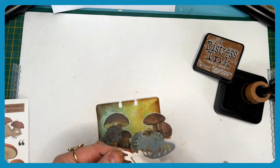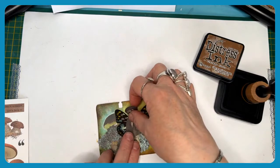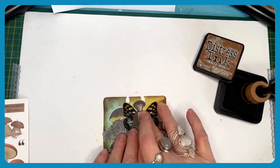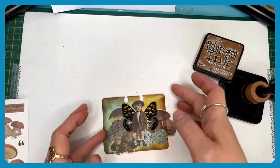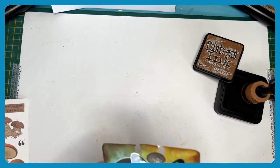So cute. There you go, and I'm just going to pop him down. Oh, that's so lovely. Isn't he cute? Whoops, not glued down properly. I was going to say, when you started putting the mushrooms on, it just reminded me of a fairy. Yeah, and I'll just trim those little extras off.